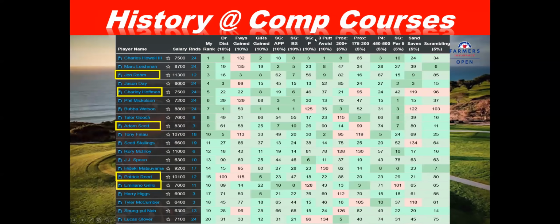History at comp courses. So this is courses like Bethpage Black, where they played a couple FedEx events in the past. They played the PGA Championship there in 2019. You got Riviera, you got Bay Hill, you got the Club de Golf Chapultepec, which they played at WGC Mexico. That's some of the courses we're going to be looking at that fit. And when I say that, that's clicking on typically POA, over 7,400 yards, hitting fairways is difficult. So that's some of the filters that I put in.